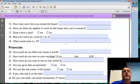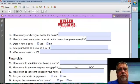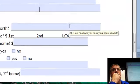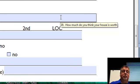What would make it a 10? Do you understand? Will this information help us do a CMA? How much do you think your house is worth? I've had people say, well, I think we're going to get like $625. Okay. That's nice. That's good to know. Because when we do a CMA, you'll see you can sort of make it come out that way.